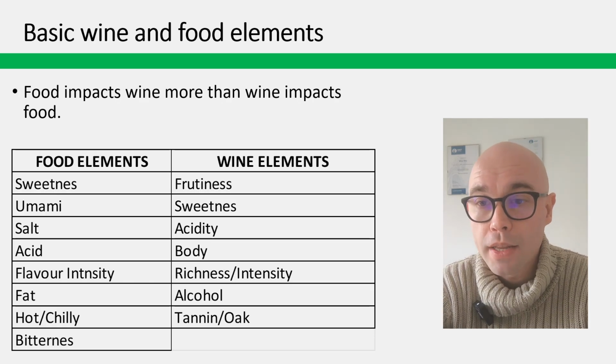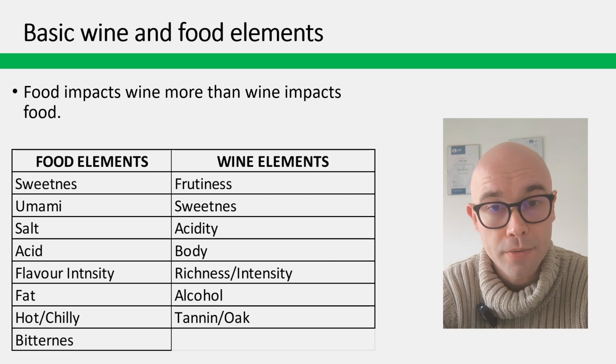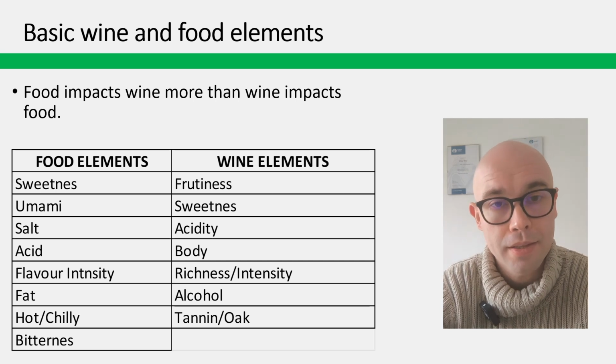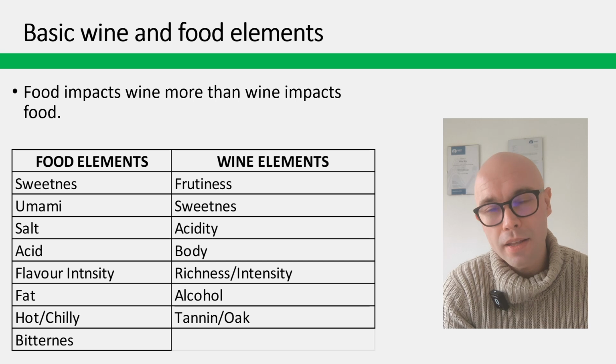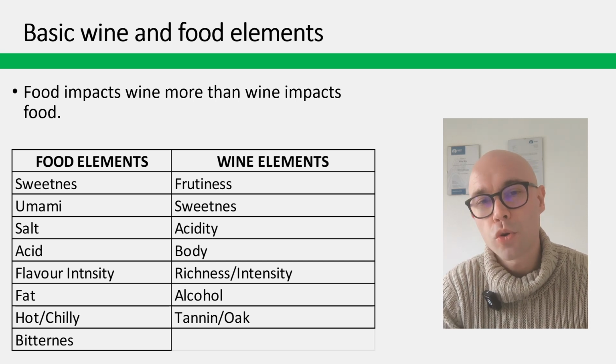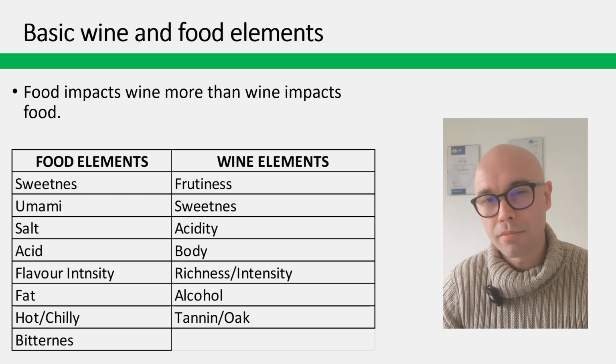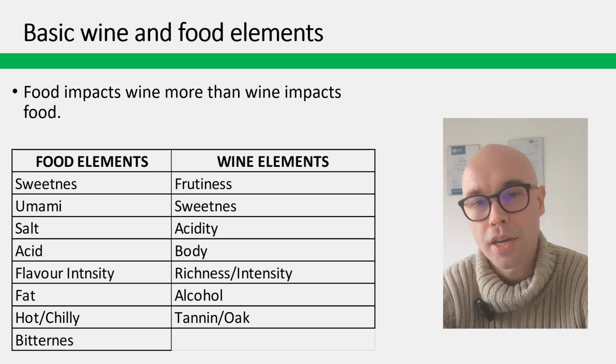So, basic food and wine elements. Food impacts wine more than wine impacts food. The idea is that the elements in the food can make more change in the wine than the elements in the wine can make in the food.